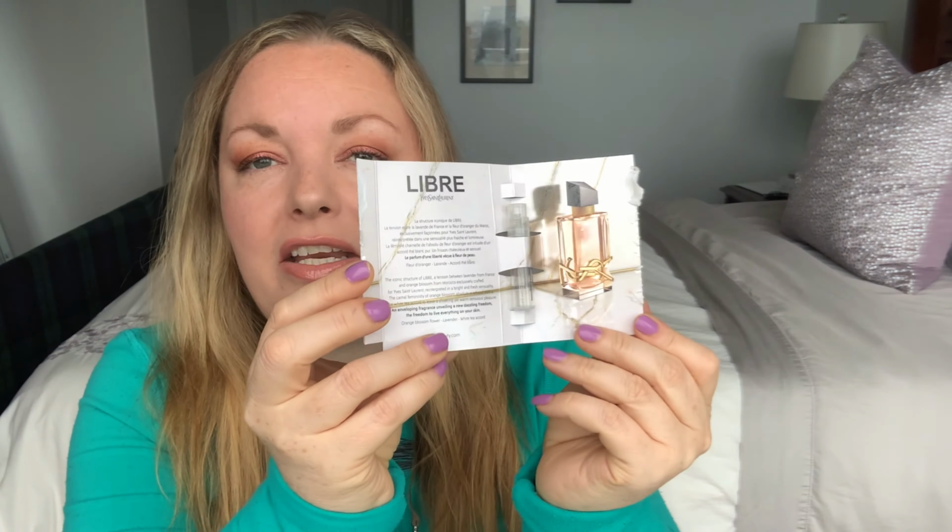We have another YSL Libre Eau de Toilette, and there is a vial in here. It means that the other one's rolling around somewhere. But anyway, already talked to you guys about that one. It's not my favorite, but I really did enjoy it on first blast.